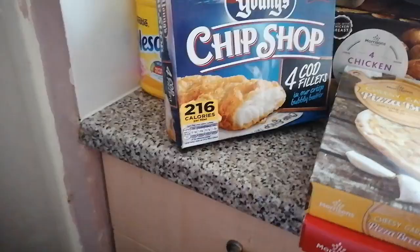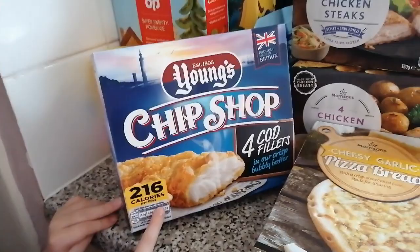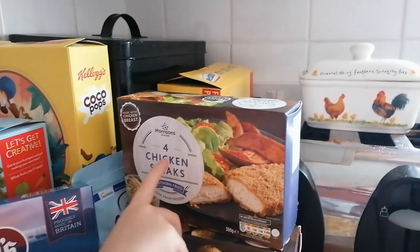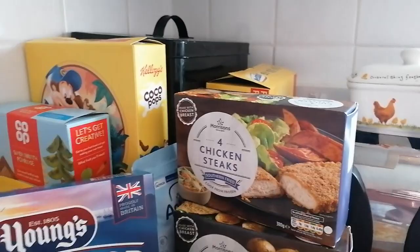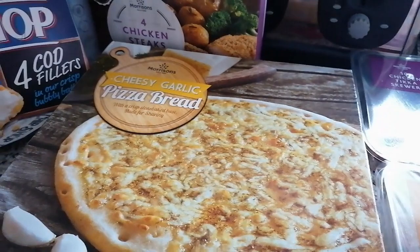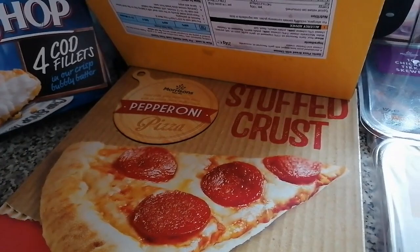So I'm looking in the frozen. We have Young's Chip Shop fish, cod fillets. And we have four chicken steaks. This one's southern fried. And then we have four chicken steaks in garlic and herb flavour. Here we have some cheesy garlic pizza bread and some stuffed crust pepperoni pizza.